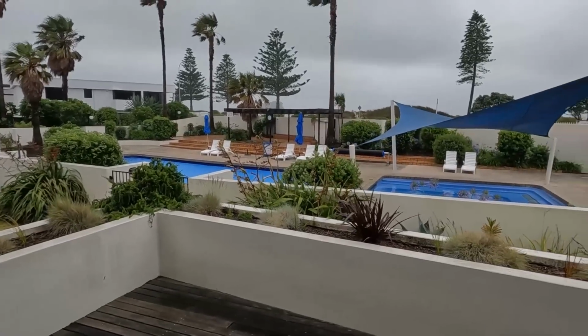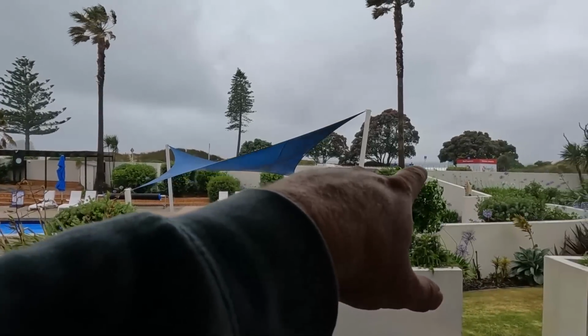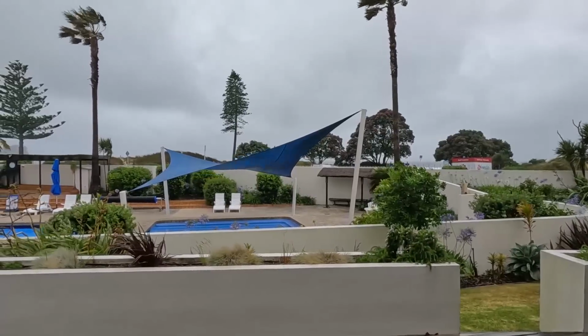Well, it's last day of holiday today. We're just packing up the unit and about to head off. And it looks like we've timed it pretty well too, because the weather has come in. It's pretty choppy out there. You can see the sea just through there. There's a lot of white caps.